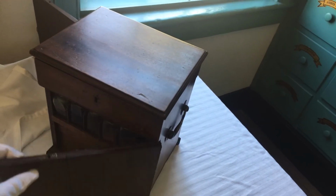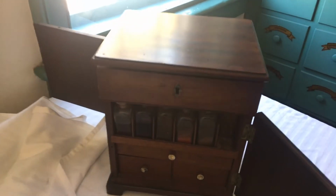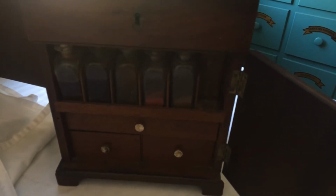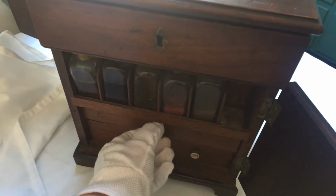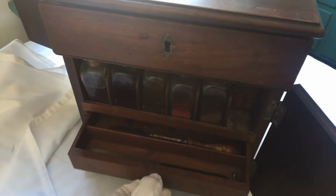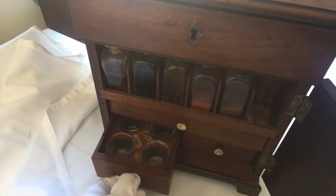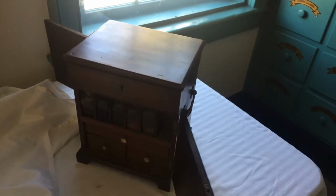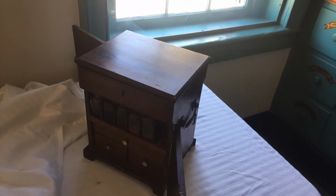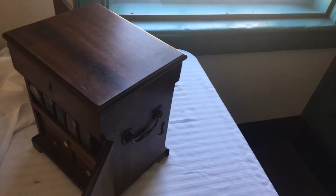Why is this gross? It's just like a little cabinet, right? And it's got little medical jars in it. What's gross about that? Is that gross? It's kind of cool. I think it's pretty cool, actually. Why is it gross? Because a lot of the medicine would make you throw up or make you go to the bathroom.